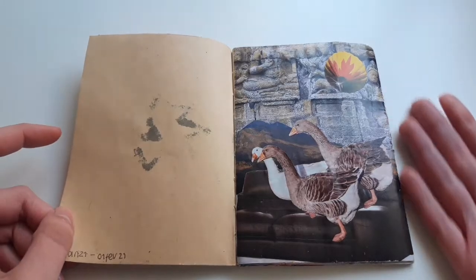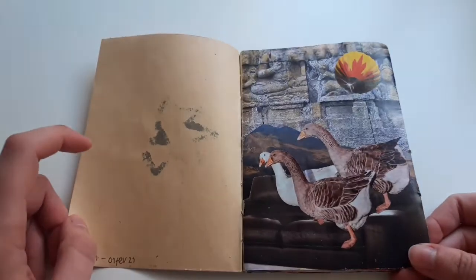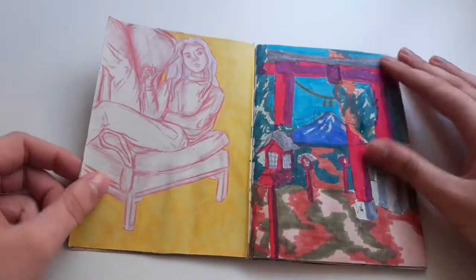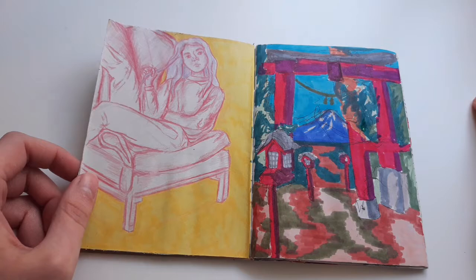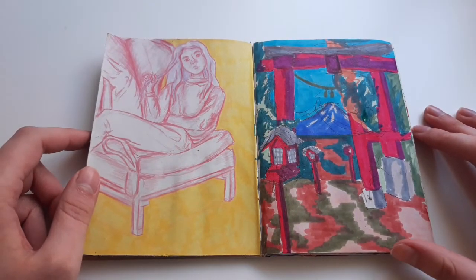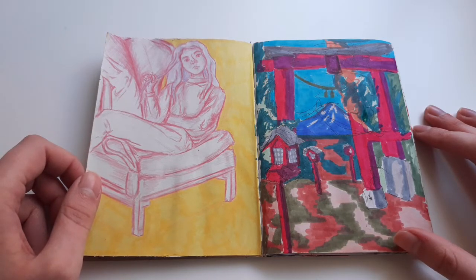I started by doing this beautiful geese collage. I got really into collages with this sketchbook. Then we have some doodles. I hope the perspective's not too slanted. I didn't know however else I should put my phone.